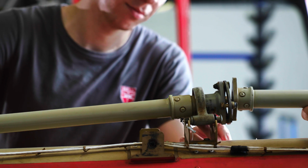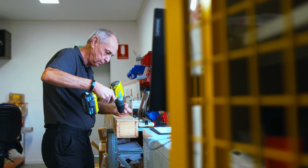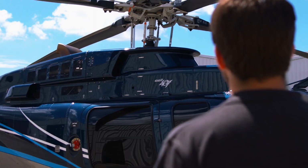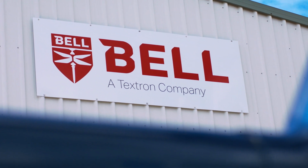With the team here in Australia and Redcliffe and Coffs Harbour, we have that experience and that expertise to be able to offer the customers exactly what they require when they come to a Bell facility. Our products are robust and reliable, and the service and support we provide make sure that when they need to operate, they can operate. That's been a key to the Bell brand throughout its over 80-year history.